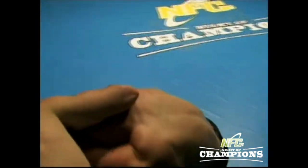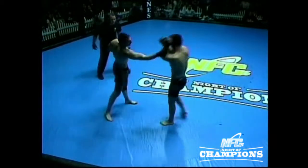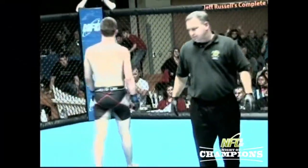And this is where, right here, this is where McDaniel needs to turn it up. This is where conditioning becomes a factor. Uppercuts by McDaniel. And he heard me. Wow. But Carter's staying right there. Look at his hands. Carter's hands are down. McDaniel needs to press. Oh, wow.